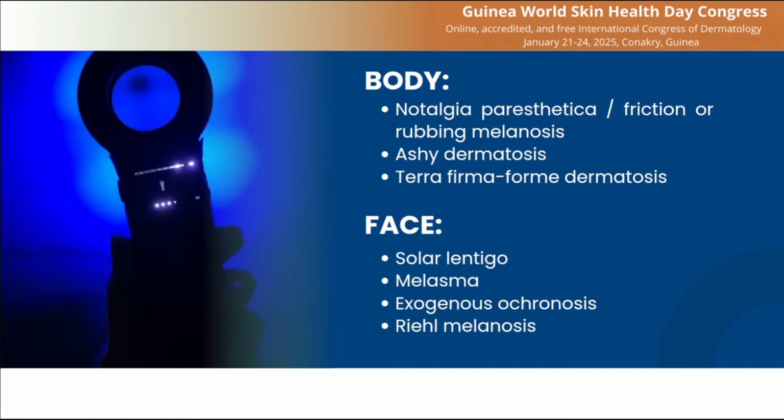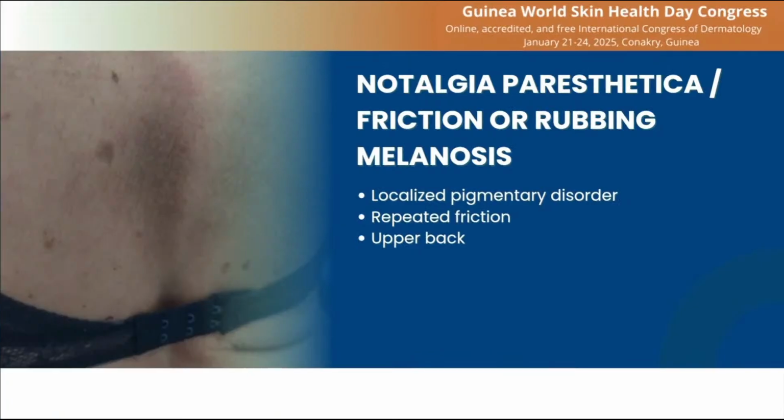I used the Dermlight DL5 dermoscope device with UV light at 665 nanometers. We are going to discuss only a few prominent hyperpigmented dermatoses localized on both the face and body. So let's start with the body.